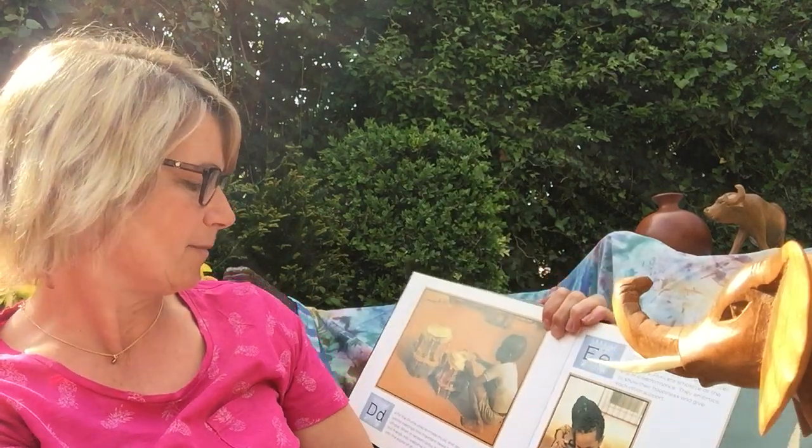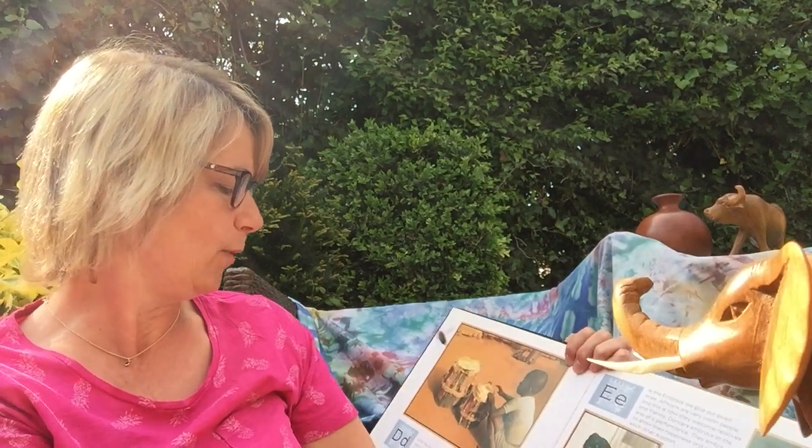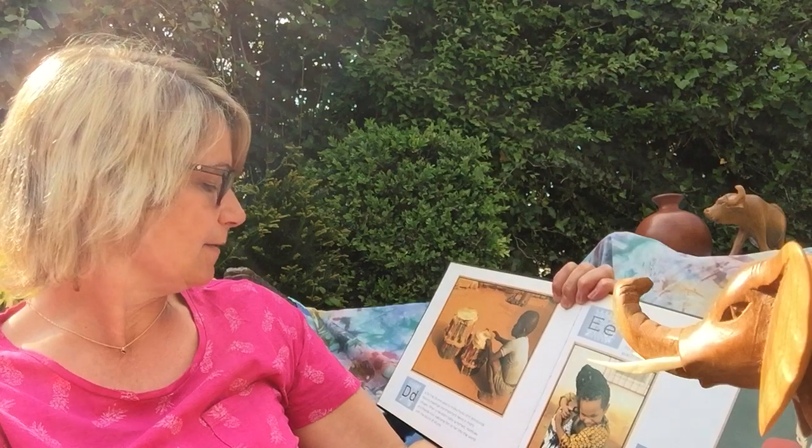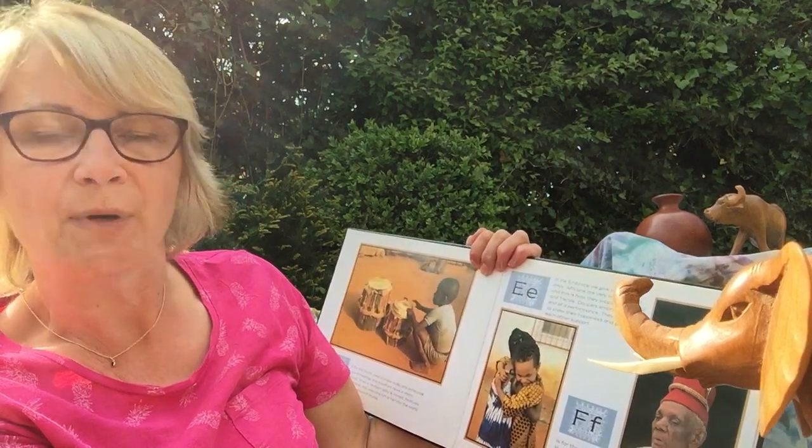D is for the drums used to make music and announce special meetings and important news in many villages. When a newborn baby arrives, relatives and friends may welcome him or her into the world with the sound of drums.